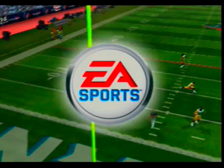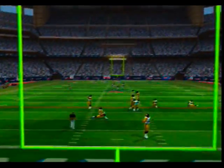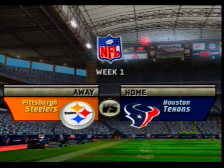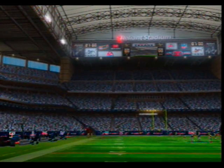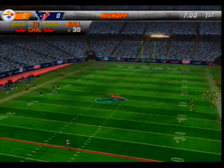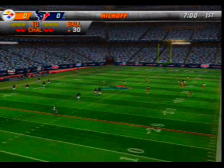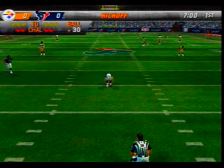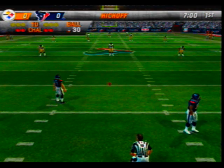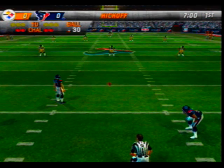Today we're at Reliance Stadium in Houston, Texas. Good to have you with us for this battle between AFC teams as the Steelers get set to take on the Texans. Both teams have taken the field, and the season is about ready to get started. Kelly in to kick this one off.